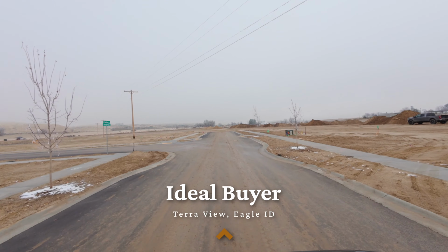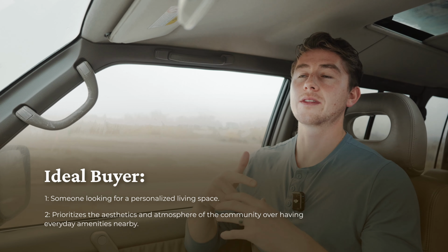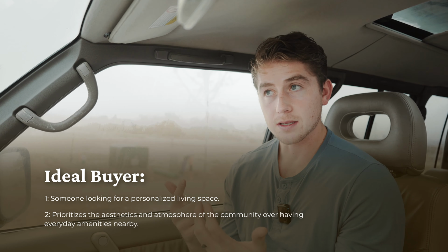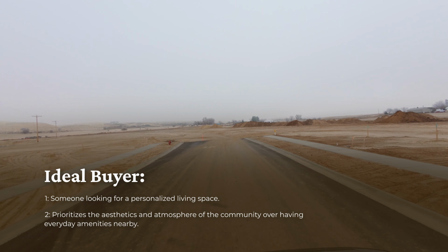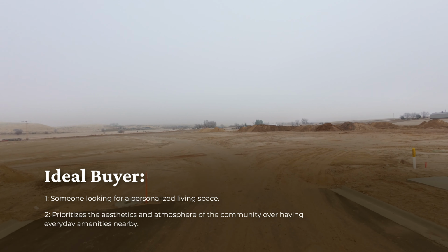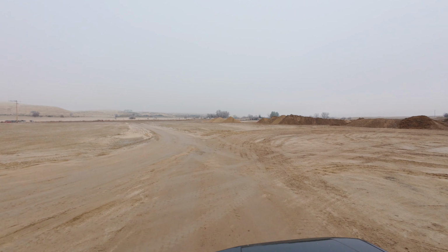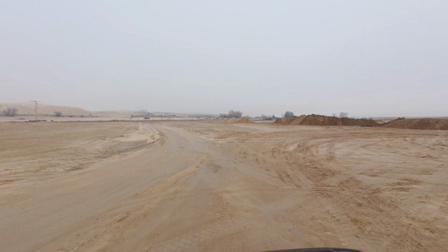Now, I think the ideal person for a community like this is someone who, one, wants a custom home, two, cares a lot about what the community looks like, what it feels like. They're not too concerned about being really close to X, Y, or Z everyday amenity. It's more about what does home need to be and what does the community need to be. Now, you can also buy a custom home out on some land. I mean, we're on the edge of Eagle and Star. You can find some land in Star, you can find some land in Middleton, probably a couple of acres, and still be in the same price point. So that's certainly another option if you're going to go the custom route.